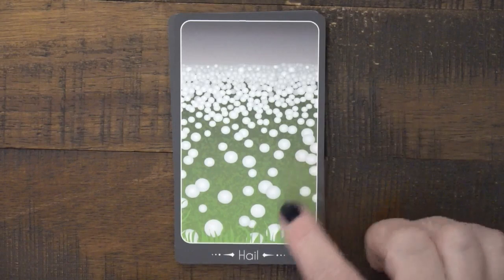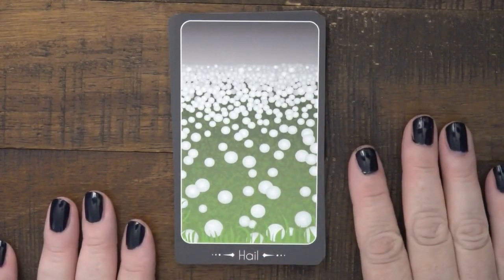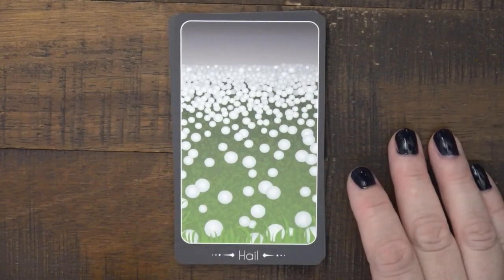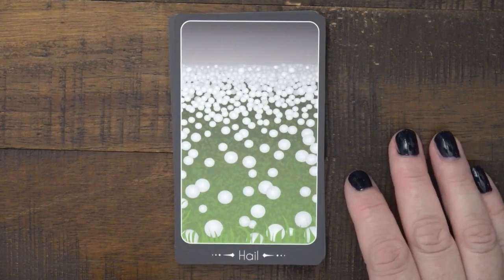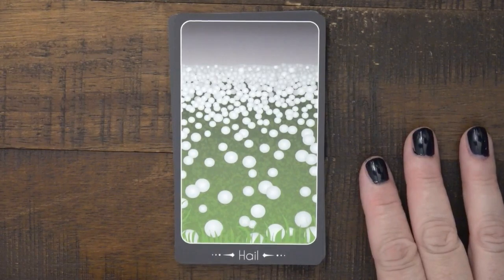I do like that it's with this really green grass, because that does happen sometimes where you get hail, either in spring or moving into autumn, where you don't really expect it, especially in spring, when everything's getting green, but then we'll get this random hailstorm, right?